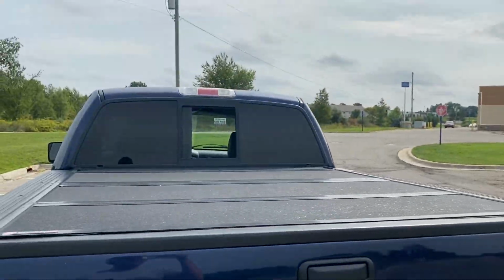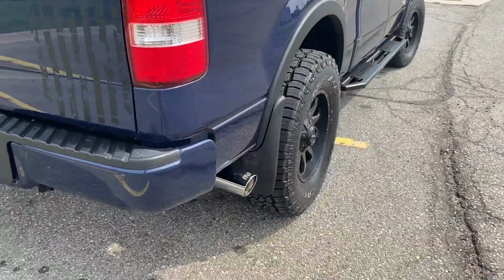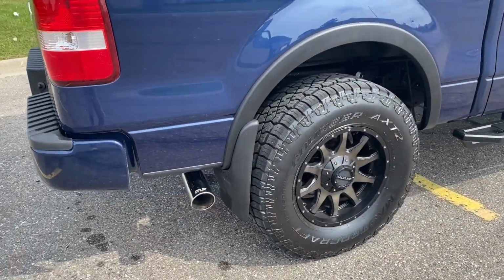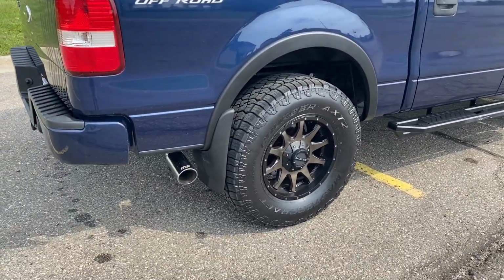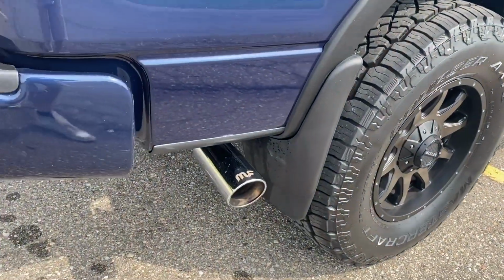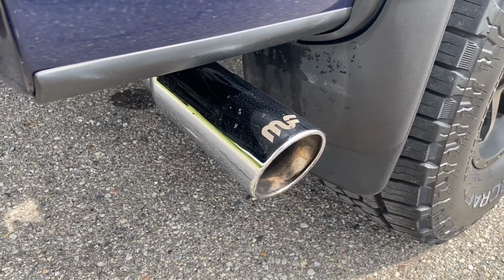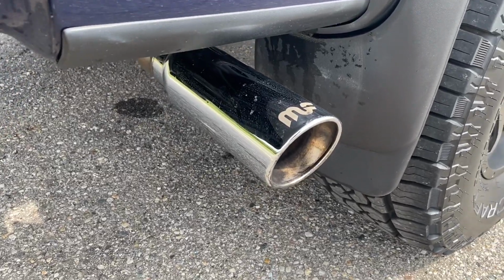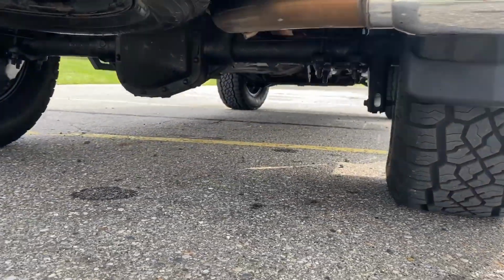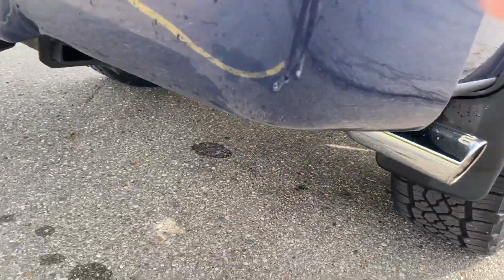Just have the power sliding back window. And coming to the good part of this truck, really, as far as things that have changed from the last video, it's got a Magnaflow exhaust system. It's their most quiet performance exhaust, so it's got a little bit of rumble. You'll hear it in a minute here, but it is a full exhaust system. So as you can see, it looks pretty good if you can see anything under there.